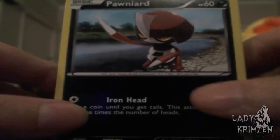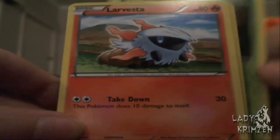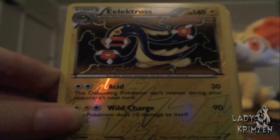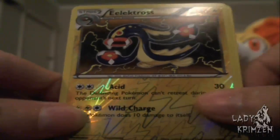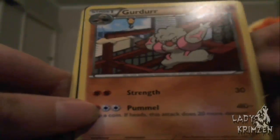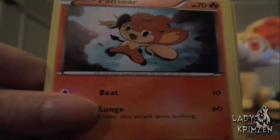Another one. Karrablast. Lavesta. Oh god, I have it in pink. Elegum. Oh, Electros, I like that one. Oh, that's cool. Behemoth. Fraxor? Girdle, and I didn't take the code out again. It's a Heatmaw! And secret code. Nobody saw it. I didn't. Alrighty. Wow, that's a good card.